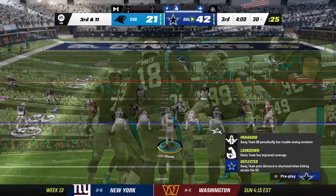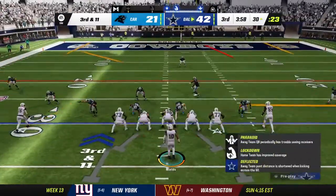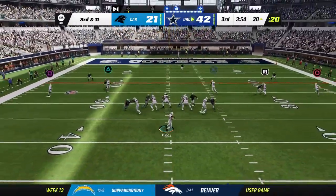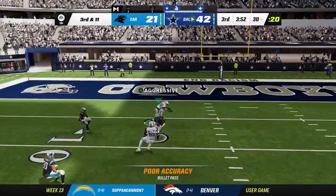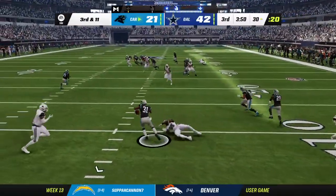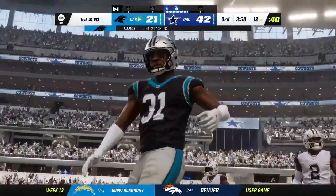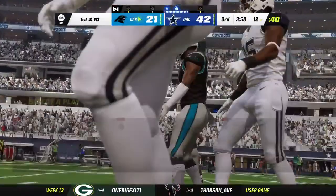I think there's a lesson in this one. He's having a great day running the football, but occasionally they're going to find a way to stop you, aren't they? Yeah, this time the defense stepped up, and he's been trying to get it to Chase, but it's intercepted. Adrian Amos with a pick. And the Panthers will take over here at their own 12-yard line.